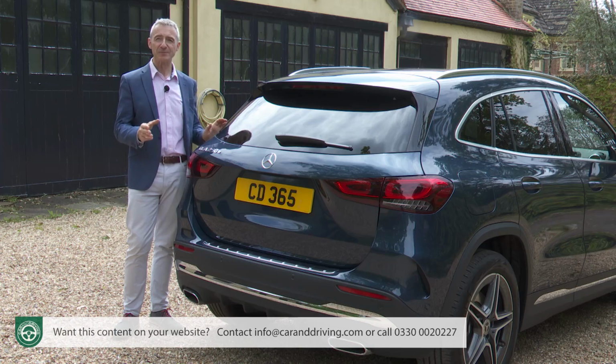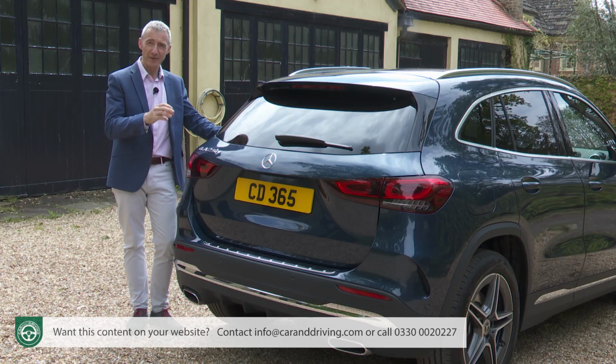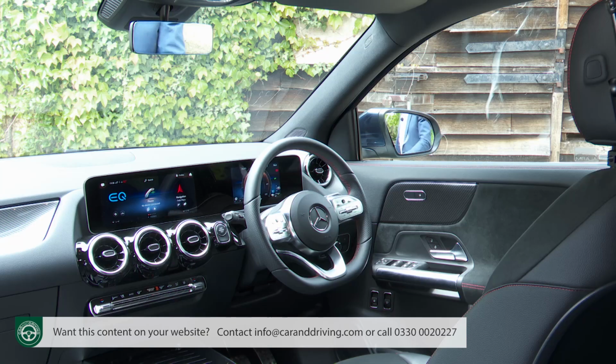Of course, as usual, what's more important is the stuff you can't see. In this case, the sophisticated MFA2 compact car platform, which was engineered specifically with a view to providing for this plug-in hybrid system in use here.